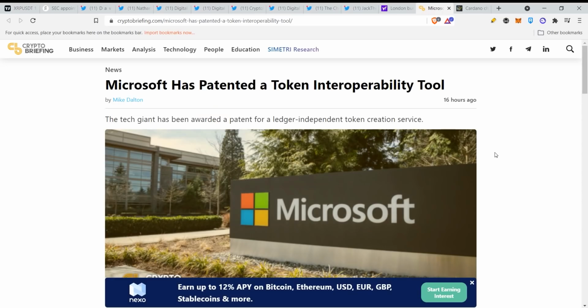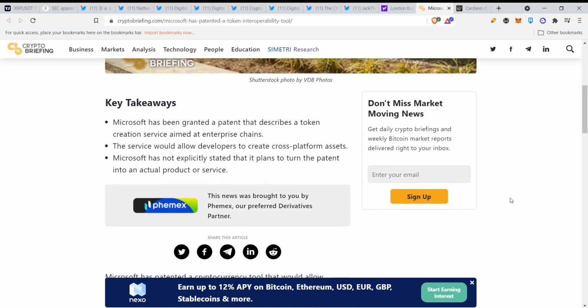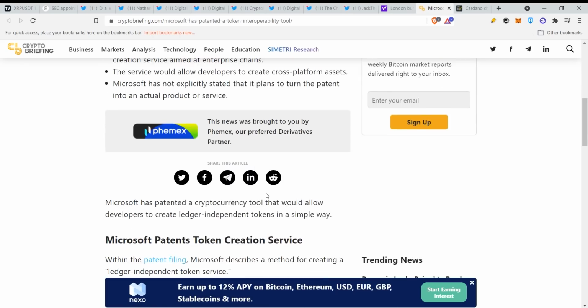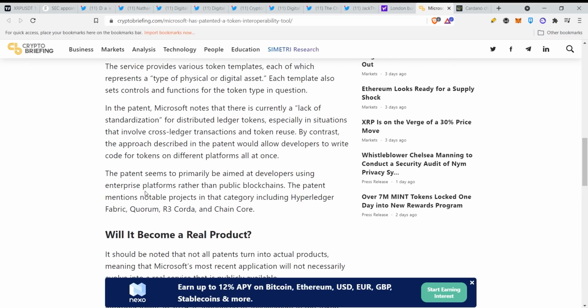So here we have Microsoft has patented a token interoperability tool. The tech giant has been awarded a patent for a ledger independent token creation service. And we know that Microsoft is a Ripple partner. Look at this. The server would allow developers to create cross-platform assets, which is very, very important, guys. If they use Ripple, it's going to be absolutely amazing. The patent seems to primarily be aimed at developers using enterprise platforms rather than public blockchains. The patent mentions notable projects in the category including Hyperledger Fabric, Quorum, R3 Corda, and Chain Core.